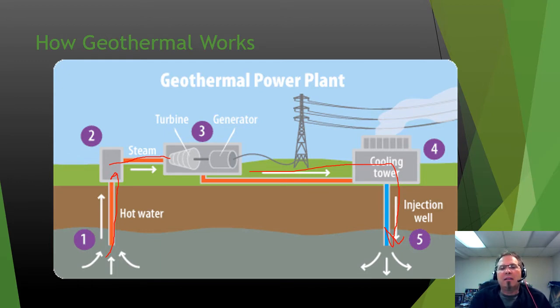So it's a very efficient system in terms of recycling its own waste. And I use that term loosely because waste just means it's already done with it. I'm not trying to make it a negative thing. It's just cooler water. And then the earth will heat it back up again. Very simple concept, but again, it's very limited on earth as to where you can do this.